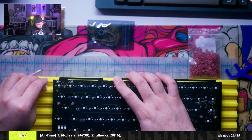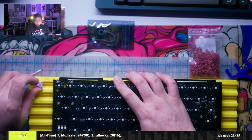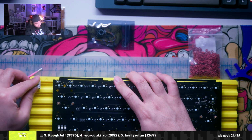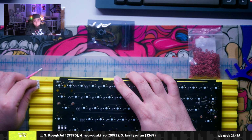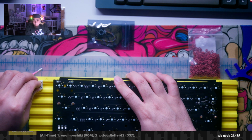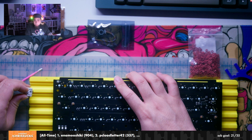Yeah. So there's no play at all with a non-dust proof, but with this one, it's moving around. Because it's not even getting to that last one right there.